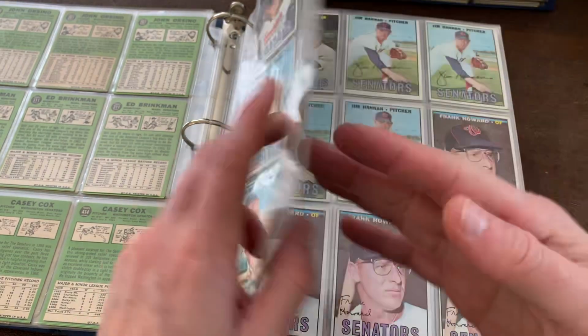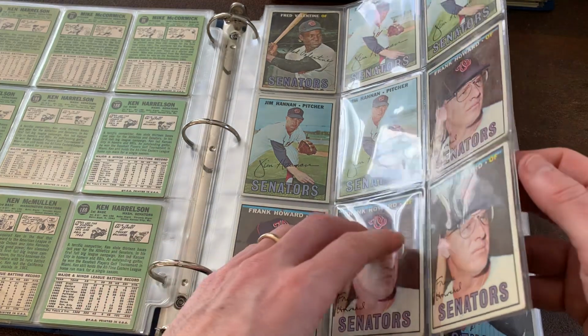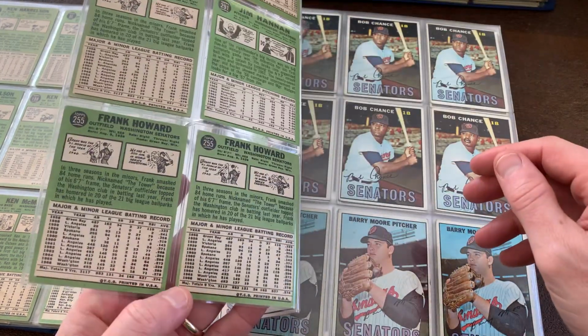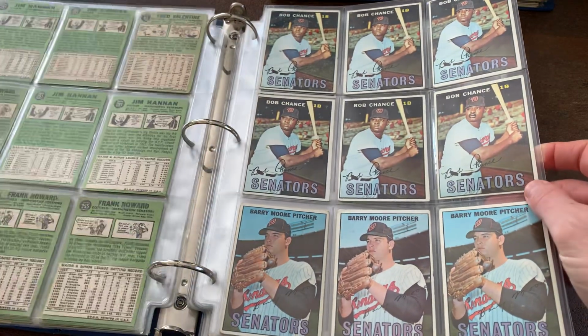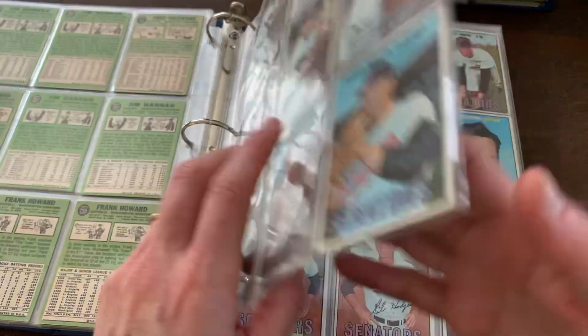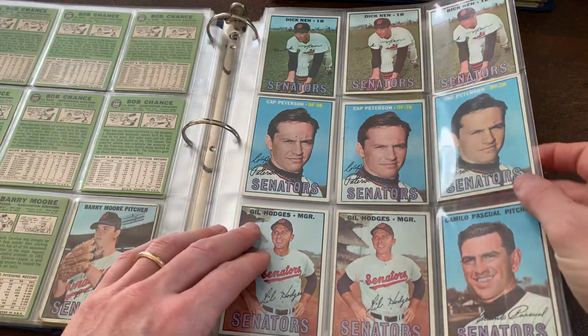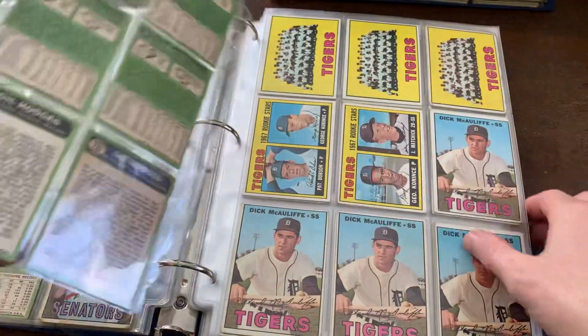I don't know who would. I think like Frank. I was just about to say Frank Howard. I think was going to be the guy. He was a pretty big power hitter for them. Yeah, like 24, 31. Yeah, so he had a bunch of home runs. He was probably their big staple. This guy, true mustache on Bob Chance. Let's see. Gil Hodges as the manager. Yeah, there's a good name.